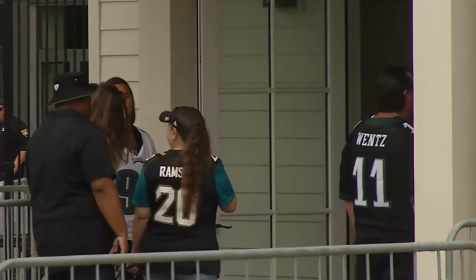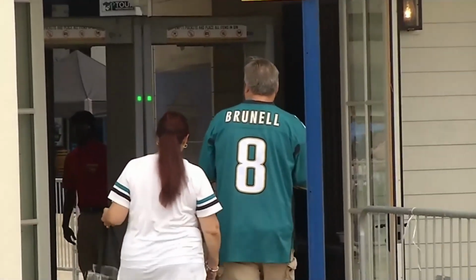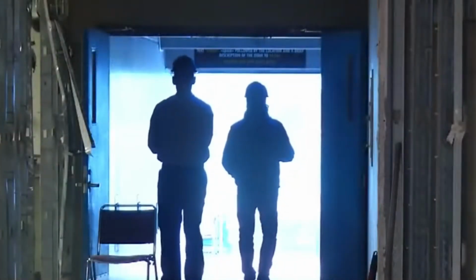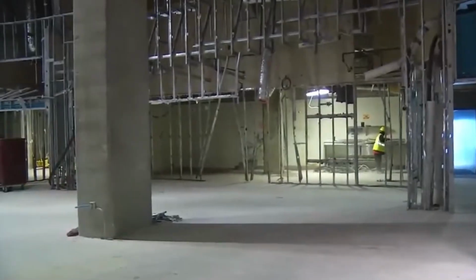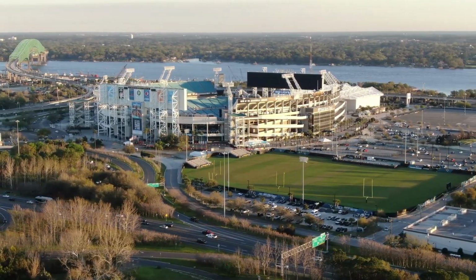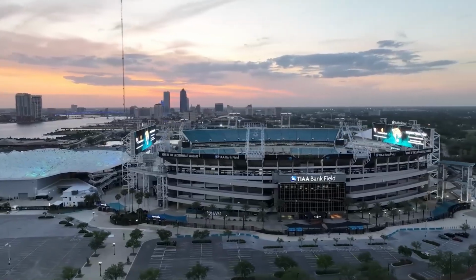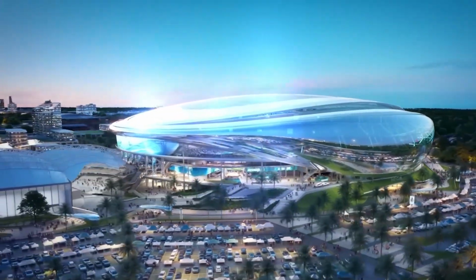It's definitely going to be testing fans' patience, but when all is said and done, every single inconvenience will feel like a distant memory when they step into the new stadium for the first time. And this isn't just about renovating a stadium, it's about elevating the whole game day experience to a whole new level. So yeah, the next few years might be a little chaotic, but just remember, Rome wasn't built in a day, and neither is the most exciting stadium in the NFL.